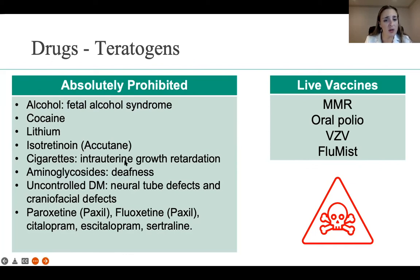The other things that you want to be really careful with are live vaccines, such as your MMR, oral polio, varicella, and the flu mist. Do not give to pregnant women. There are vaccines that are safe in pregnancy, such as the flu vaccine and the Tdap, right? Hep B is okay because if it's safe for the baby, it's safe for the mom. But stay away from live vaccines. No good. No bueno.